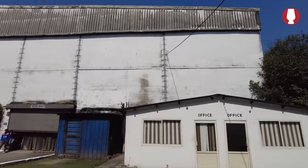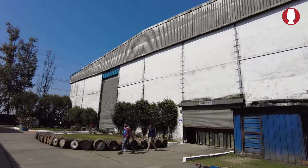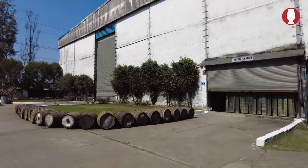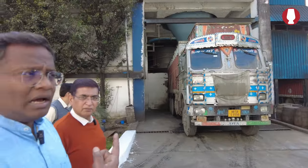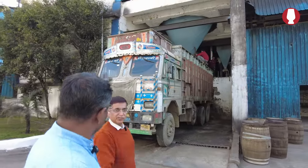As you see, these are natural warehouses, they are not temperature controlled. And the interesting part is that in this particular region where our distillery is located, the winters can go down to 0 degrees Celsius and the summers can go up to 50 degrees Celsius. So it's as if you're standing in a furnace if you are over here during summers, which is usually from May, June, July. This is a truck that's collecting the spent grain after the mashing.